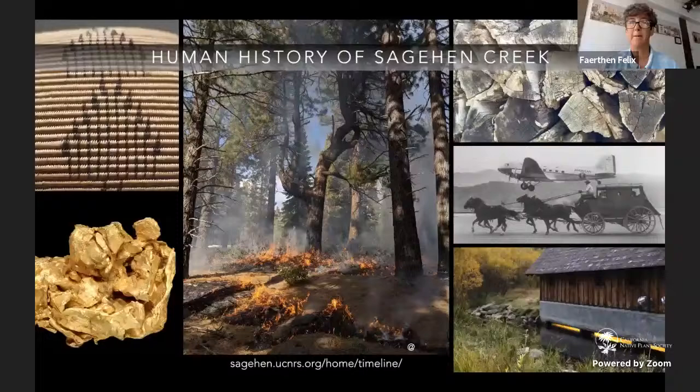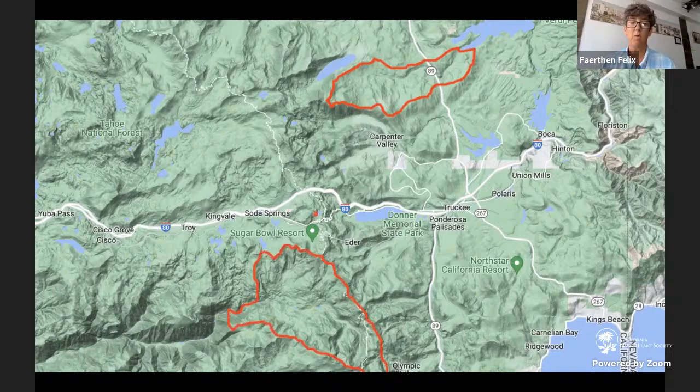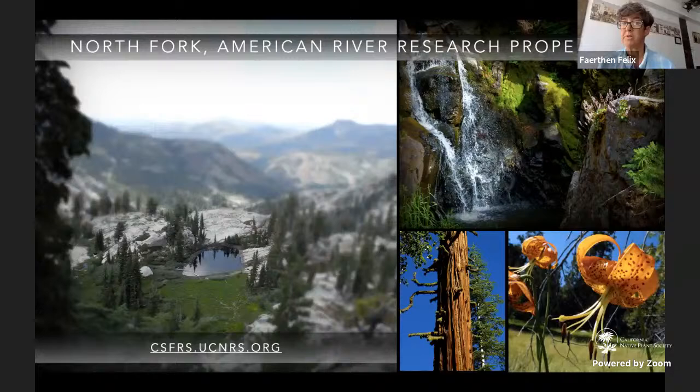Okay, we're back to this picture. Sagehen is actually part of a larger research consortium. Protected properties provide a unique research opportunity on a trans-Sierra transect that's a bit offset. So one of those is the headwaters of the North Fork of the American River, and then that little dot in the middle is the Central Sierra Snow Lab. So what are they like? Well, this consortium is called the Central Sierra Field Research Stations. There's a link here if you want to look up more information about that.